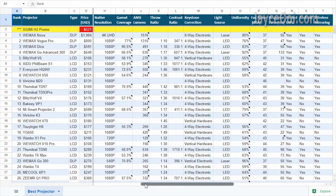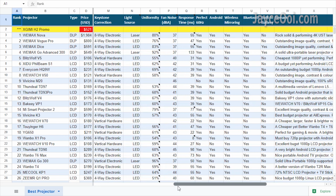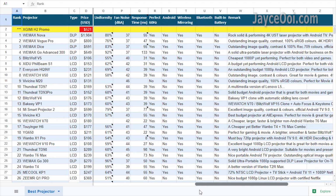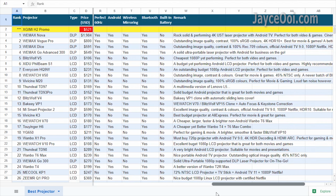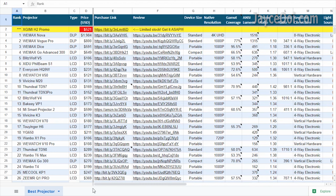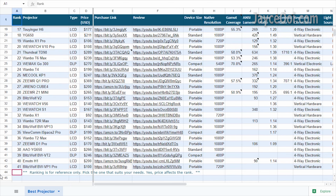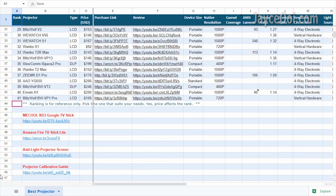Which is the best projector? In short, the one that suits your needs. To make it simple, I have the best projector list for you to refer. You can find most of the important information there. All of them are accurate calculated and tested data. And you can also watch their full in-depth review to know more.